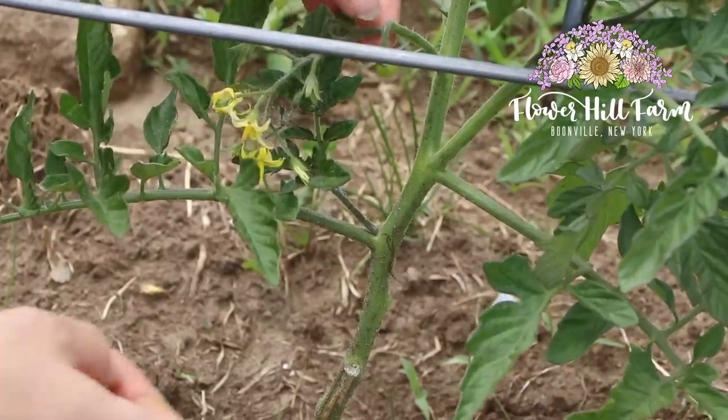Oh yeah, I've got at least 50 seeds left in here, so that's exciting. All right, we got more. Oh, the Amish paste tomatoes, those are really great for canning. Ox heart pink, these were delicious too. We got another one here. Oh, the small red cherry, they did really well as well.